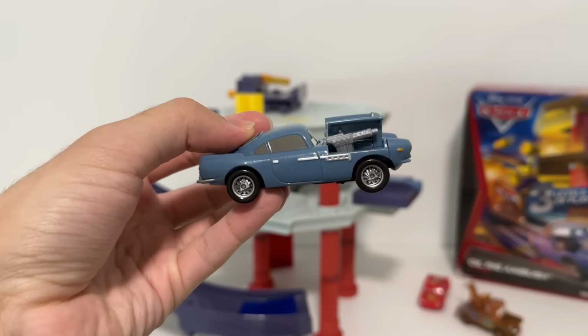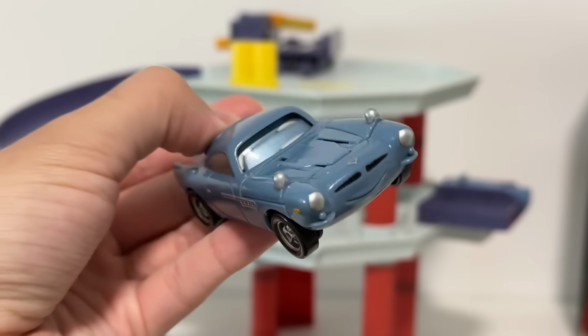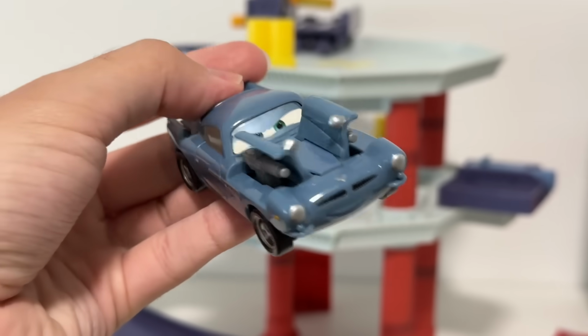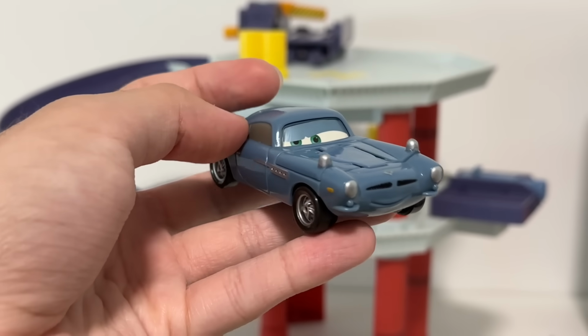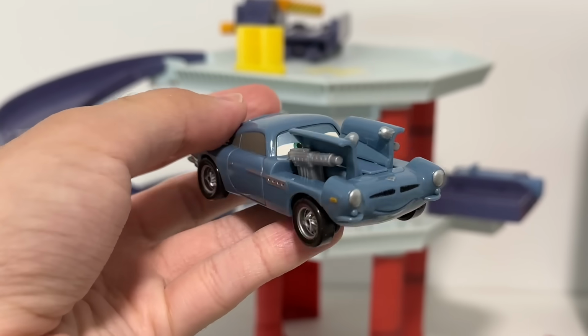By the way, the Finn McMissile worked great. I forgot to mention that. He's an awesome piece. I love the way it changes from that classic looking expression with that little smirk to that gunfire ready mode.